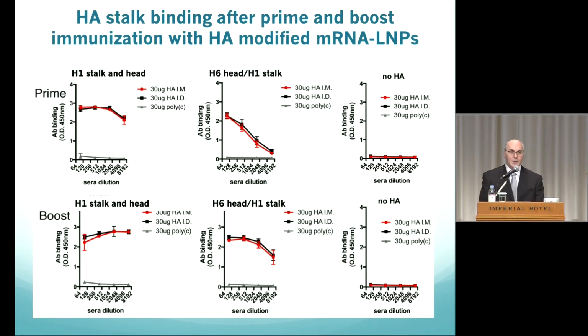So we developed an assay, and in this assay, in this line, the hemagglutinin head and stalk are identical to what the animals were immunized with. And we see very potent antibody responses. As we dilute the serum, we don't lose binding.